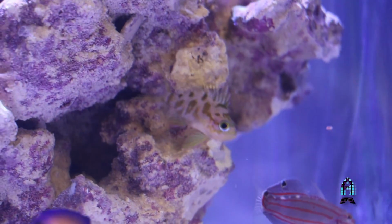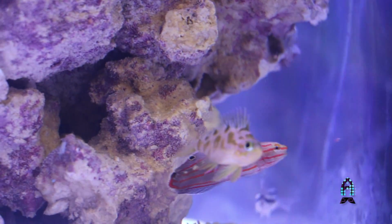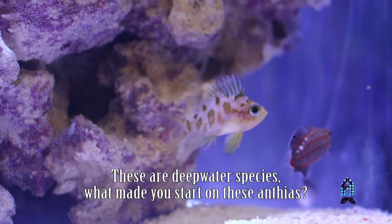And now we're excited to show our new species at this show. We actually just fed them pellets. This is Borbonius Anthias. It's an interesting story, actually.